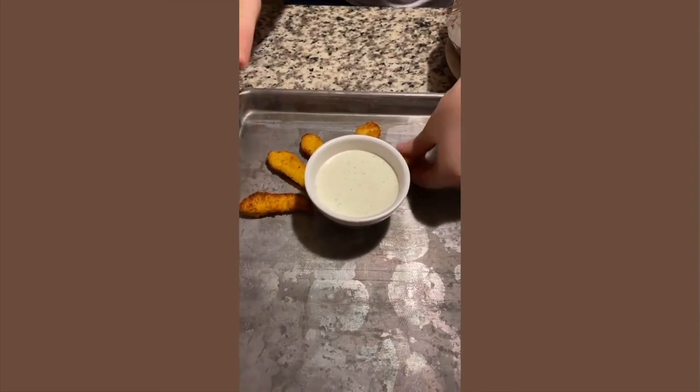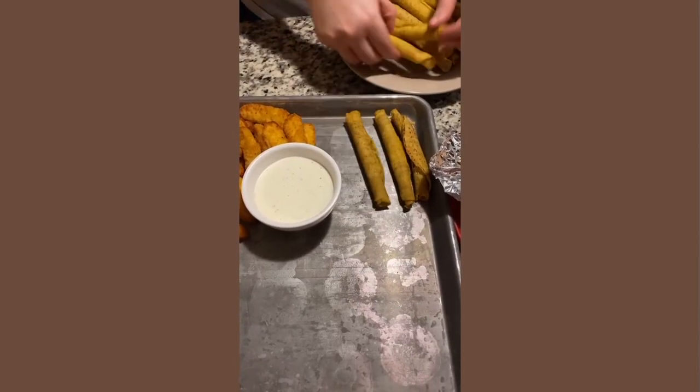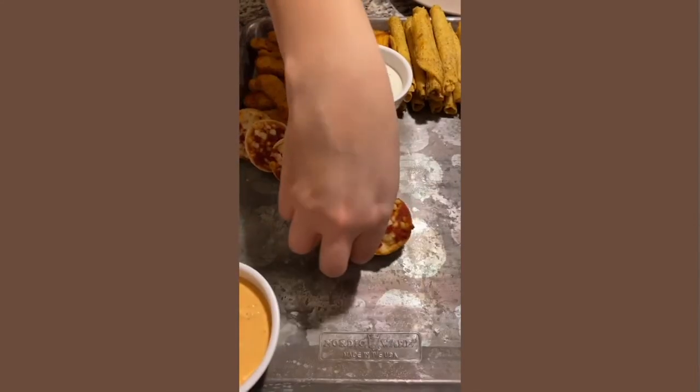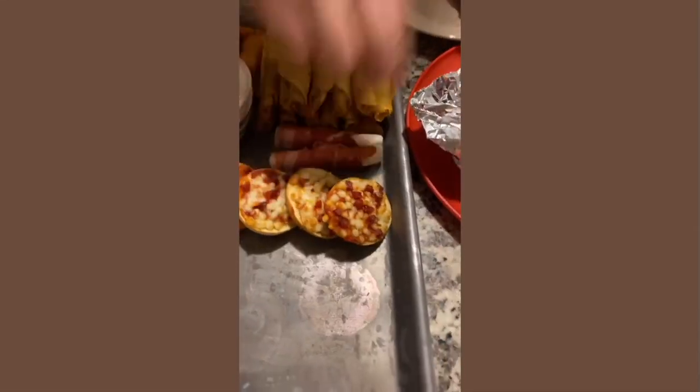Okay, boom. We didn't know what to make for dinner, so we made a charcuterie board. We started by placing our chicken tendies and our beef and cheese taquitos all around a bowl of the universal dipping sauce, Amigos Ranch. If you're not from Nebraska, you just don't get it. Then we have our perfectly cooked mini pizza bagel bites.